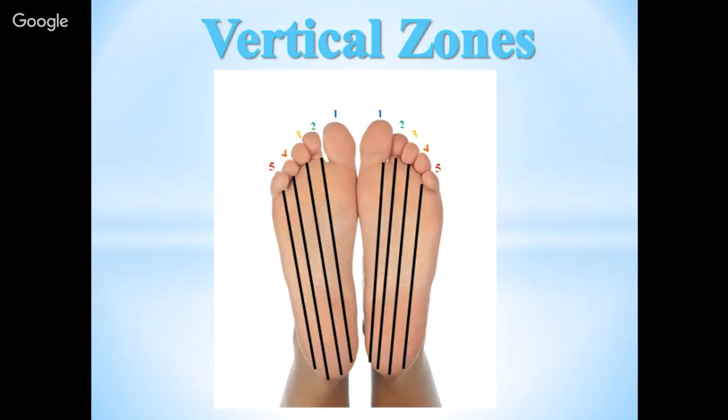So we have this concept of horizontal zones, which give us the actual map according to the body, and the internal association of where things are housed physically and internally on the feet. And then we have this idea of vertical zones on top of it, giving us a perfect grid to take any foot problem that you have and to give it physical and mental emotional significance. And that is the magic.